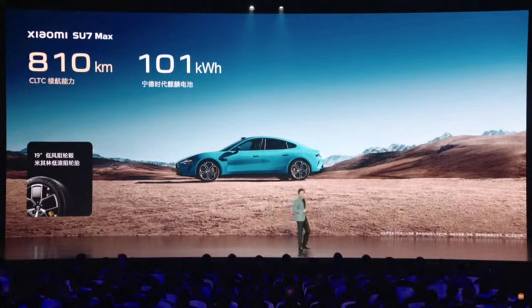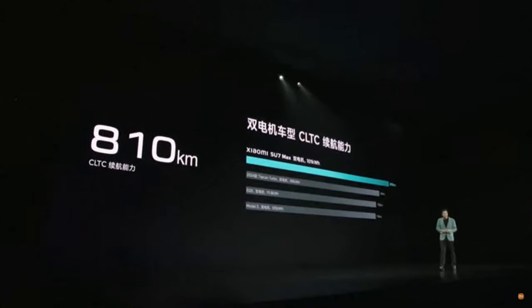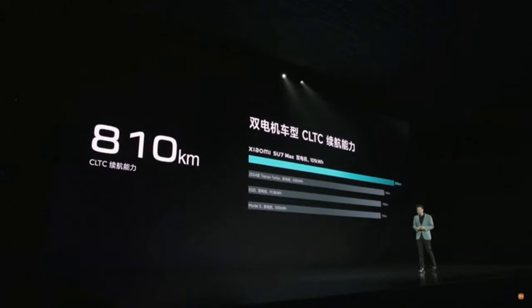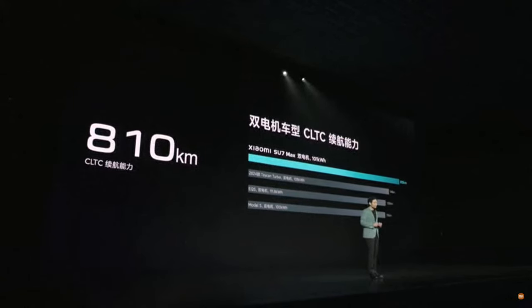This is our high-end model. We know that good performance means a big drain on the battery. So for this model, our range is 810 kilometers. So among the four-wheel cars and all the high-performance four-wheel cars, the performance is leading the industry.